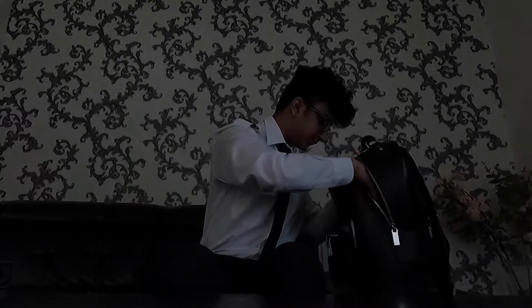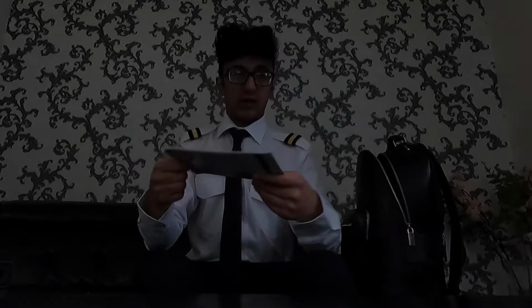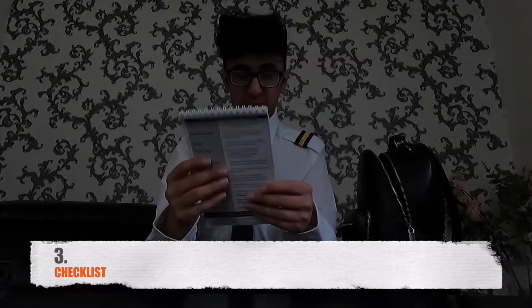The next thing in my pilot bag is a checklist for the aircraft I fly. Every pilot has a checklist. I don't think I'm allowed to show what precisely is in the checklist. However, every pilot has a checklist and we have to follow these checklist procedures at certain stages of flight.